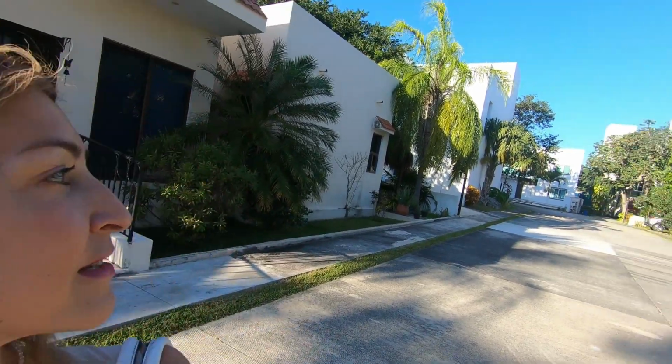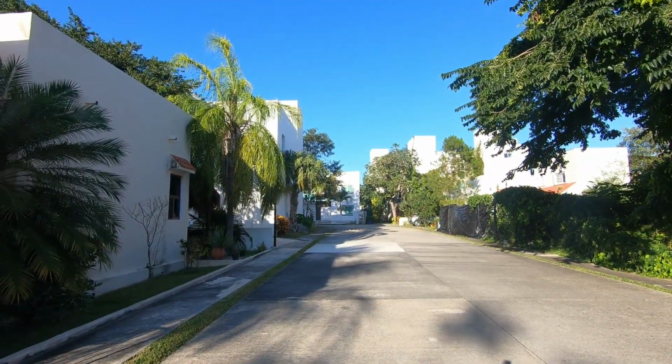I'm coming to you today from the Selvamar neighborhood in Playa del Carmen. Selvamar is an exclusive residential neighborhood. It is quite expansive. It's located about 15 minutes north of Playa del Carmen Central, and here we can find many beautiful exclusive homes such as what I'm gonna show you.